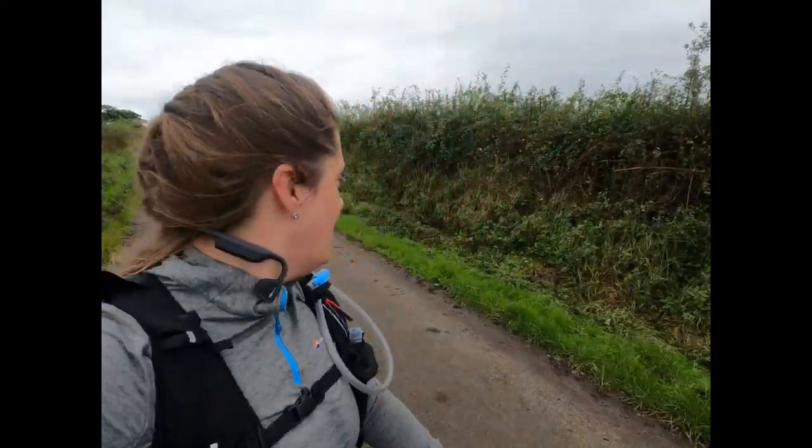Finally caught a glimpse of the sea. So I've just turned off from Abbey Town village, come down a very muddy track. Still plodding.